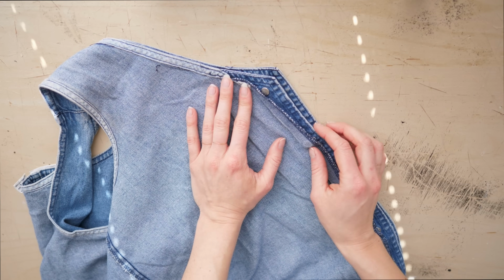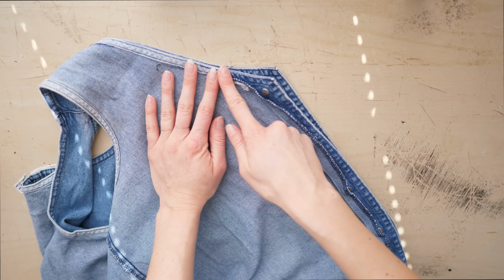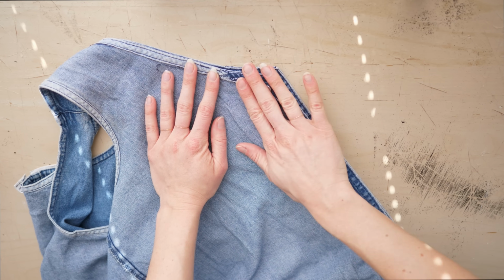So with it inside out and ready to sew, I just have the buttons facing the buttonholes like this, and I'm just gonna sew right down here and then serge those off.